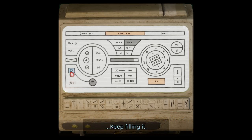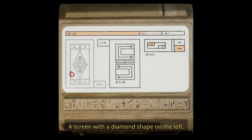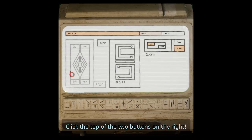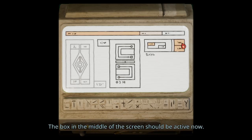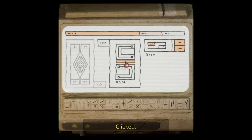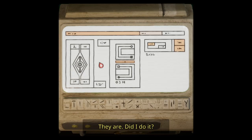Keep filling it. It's finally fully filled now. What are you seeing now? A screen with the diamond shape on the left. Great, nearly there. Click the top of the two buttons on the right. The box in the middle of the screen should be active now. Click the slim switch in the very center. The door segments on the left should be animated now. They are. Did I do it?